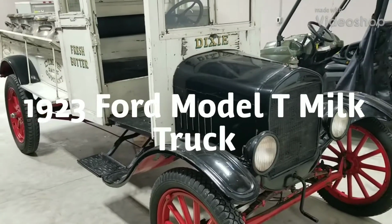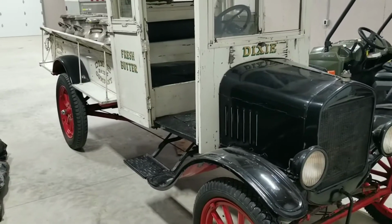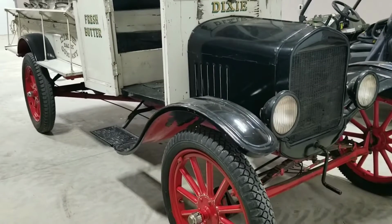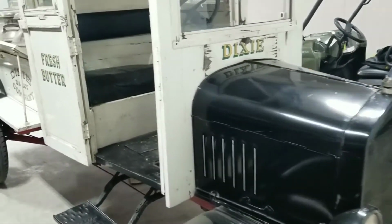What you see here is a 1923 Model T Creamery delivery truck. You can see its shape here. It's in really good shape, especially for the year. The motor runs good. It has a new head gasket. Valves have been reseated, lapping those in.